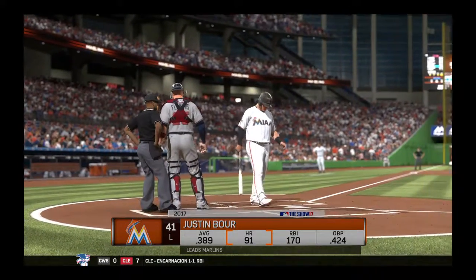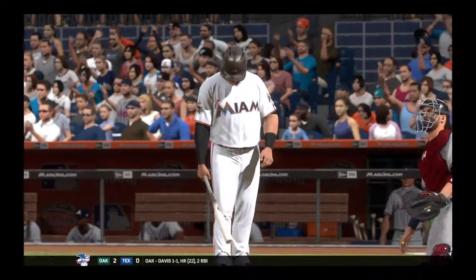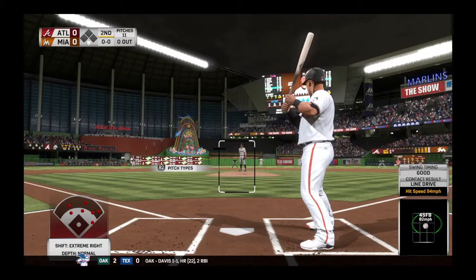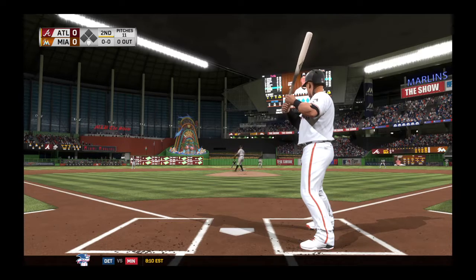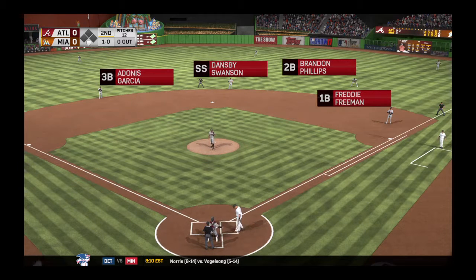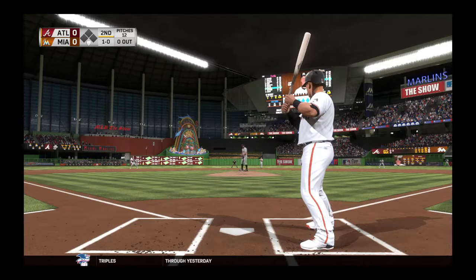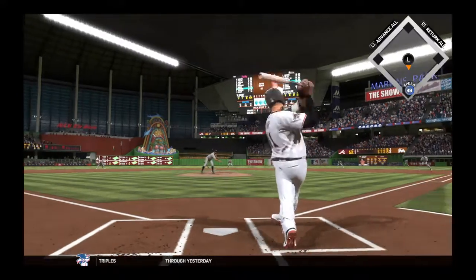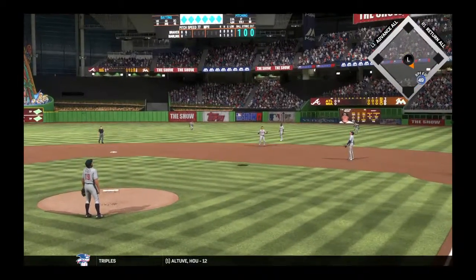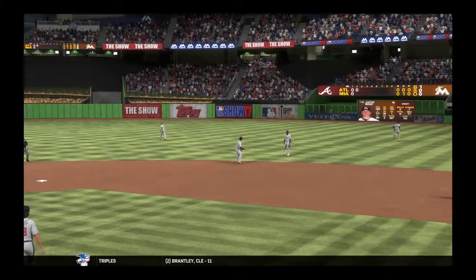At the plate, Justin Bohr. His average coming in way up there in the .380s. First pitch of the at-bat on its way. And there's one well above the zone for a ball. Into his windup. Here comes the 1-0. High pop-up. Swanson is there for it. Looks it into his glove, and there's one gone.